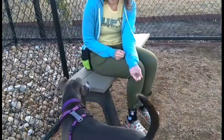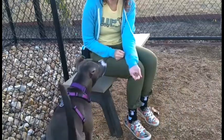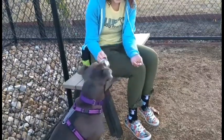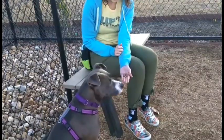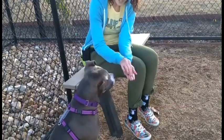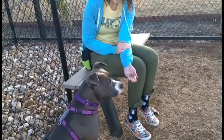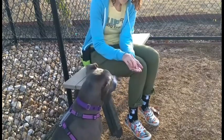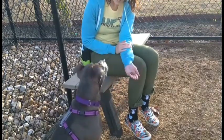Right here is actually where you would want to reward a dog who is brand new to this game, because as you can see, Peach went over and nosed my hand but then moved her face away just a little bit. For a new dog, you would say yes and give them a treat right away. Because Peach isn't brand new, I'm actually waiting for eye contact as well. But a dog who's brand new to this, you want to reward any tiny moment of having a little bit of impulse control and less pushiness.